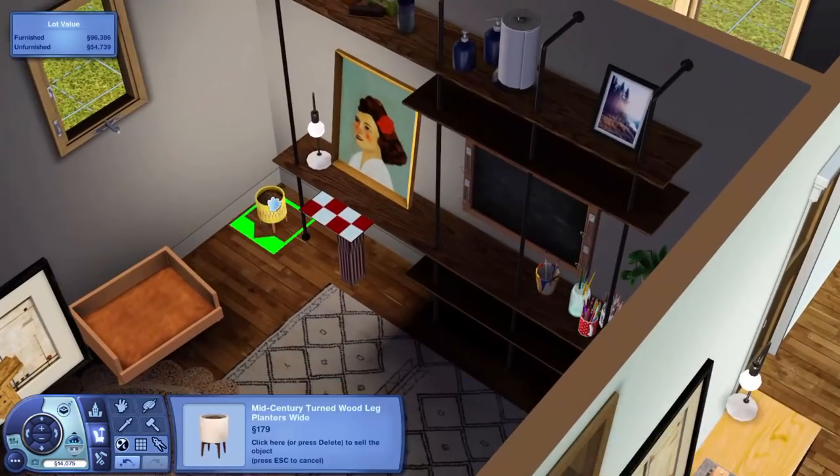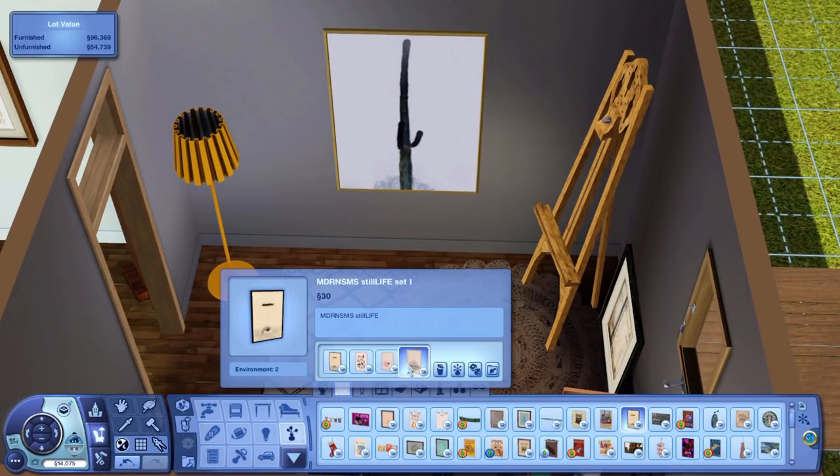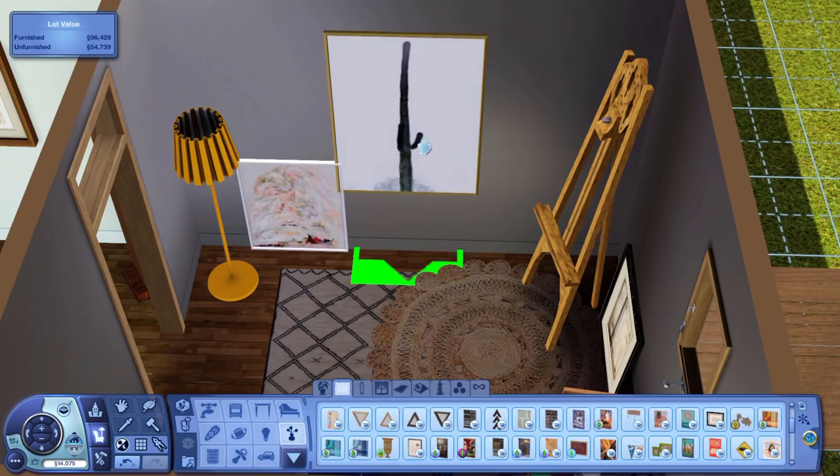I just think it's so amazing. Like, if I was a painter, I would want a studio like this. It's just perfect. It's just so cute. So I really, really love how it turned out.